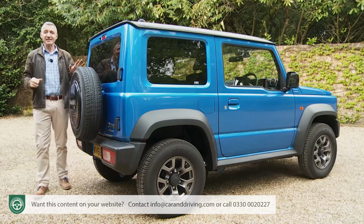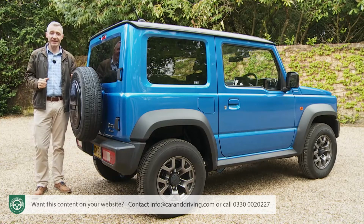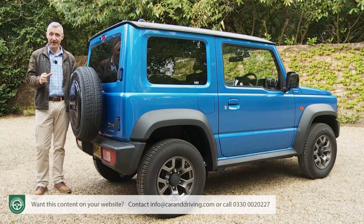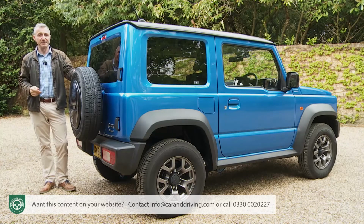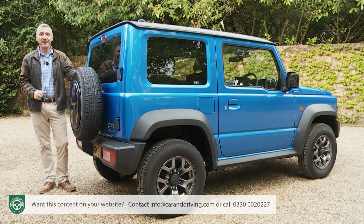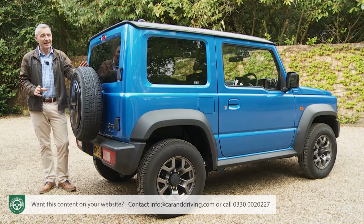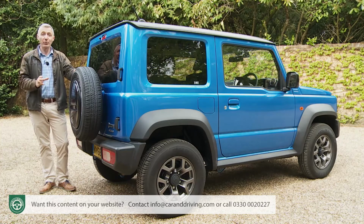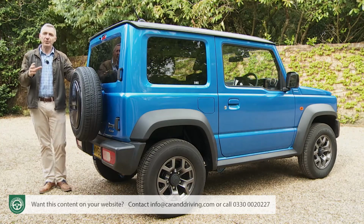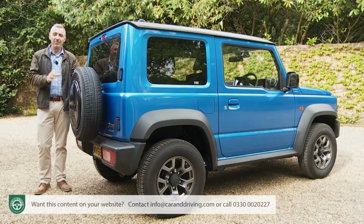Talking of options, let's take a look at the extra features you can add, and let's start, as is appropriate here, with the practical stuff. You can of course specify a tow bar. It's possible to add a rear skid plate, and there are various roof appendages. There's a multi-roof rack, a roof load basket and even a surfboard carrier module. Or you can have a tow bar mounted bike carrier.